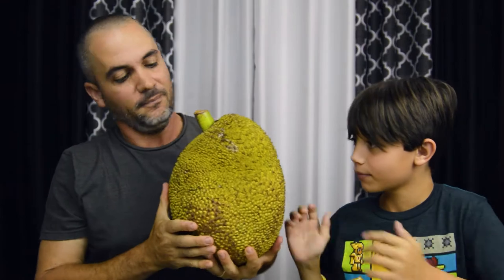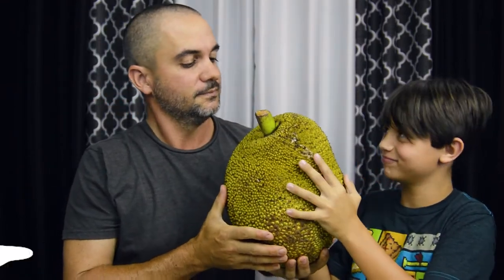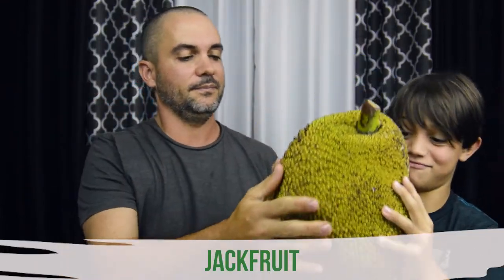So the last one is called jackfruit. Jackfruit is a big boy, so I need to kind of prepare the stage for this one. There you go. And I've never tried this. This is a jackfruit. Let's put it down.